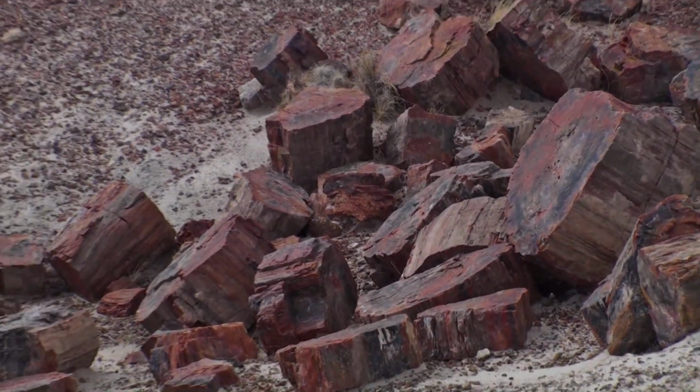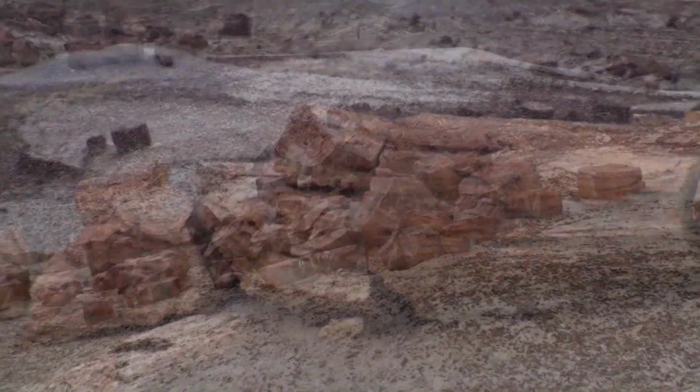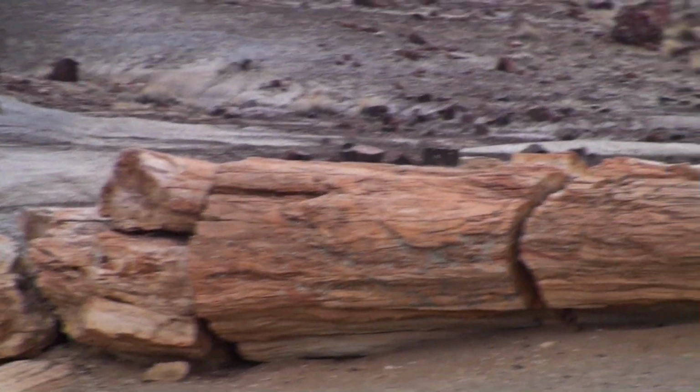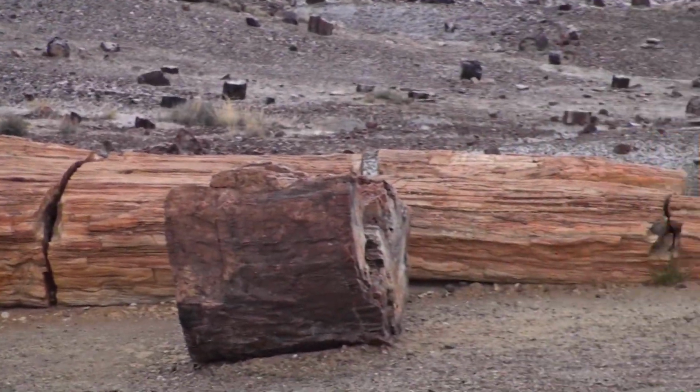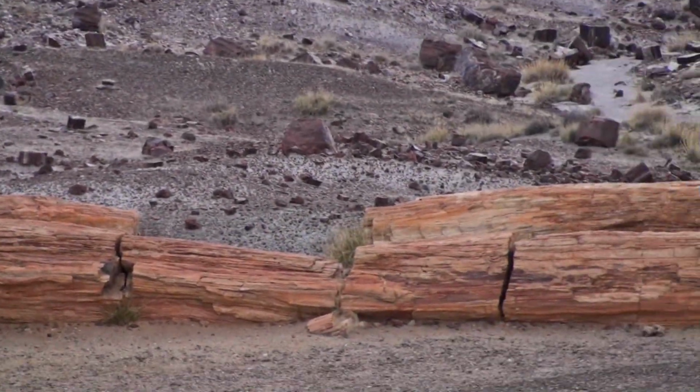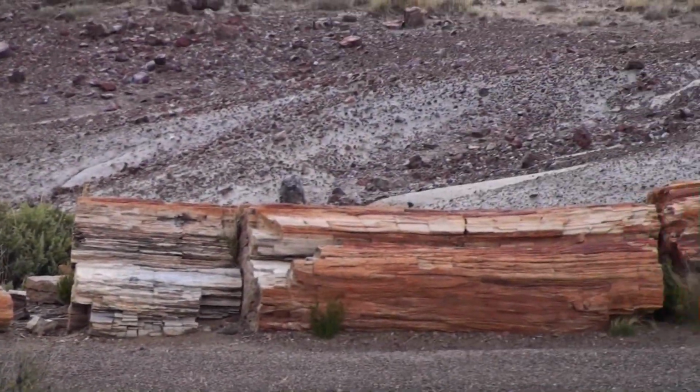As you can see, there's piles of petrified wood with a beautiful background of purples and brown and gray gravel and sand. This is one of the biggest logs in the park and is over 220 feet long.